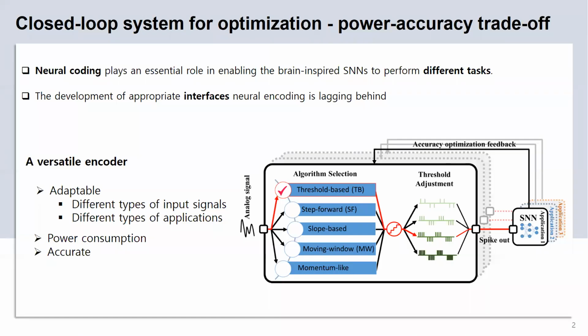Neural coding plays an essential role in enabling brain-inspired SNNs to perform different tasks. However, the development of appropriate interfaces for neural encoding is far behind the SNN progress itself.